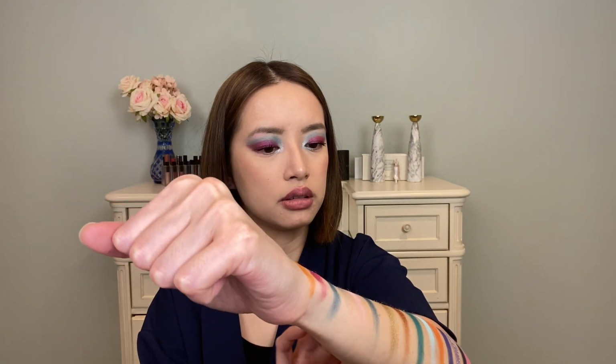Let me get the two side by side. And Winter here sort of stood out to me because it's bronzy. So I'll swatch it next to Canon. It's a lot different. It is softer and has a more glittery finish.